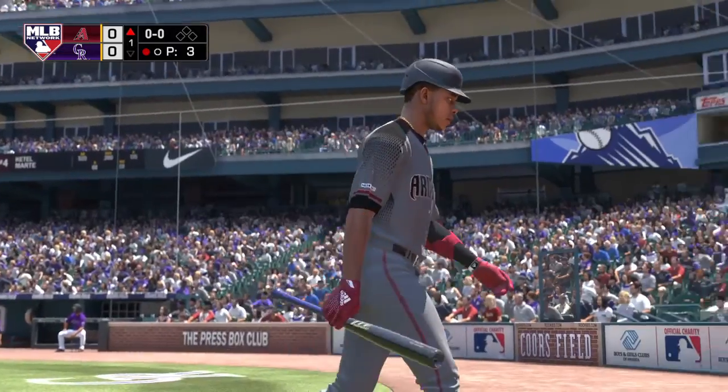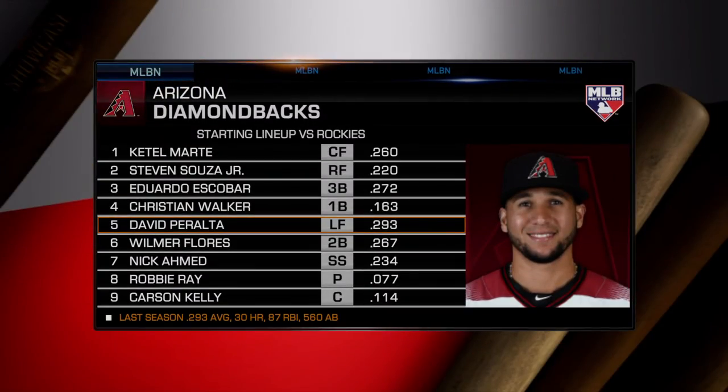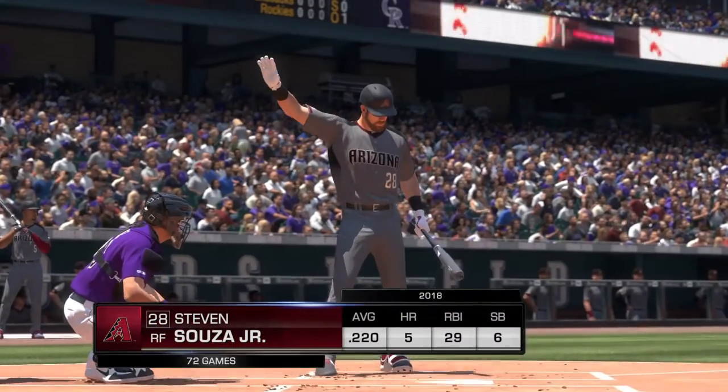Time now to look at the Diamondbacks starting lineup. Who's the one to watch, Dan? Well, Matty, I'm excited to watch David Peralta play. This guy was one of 3 Silver Sluggers in the National League for outfielders. He can flat out rake. You get in that category, only 3 guys of all the outfielders in that league, that's pretty impressive.